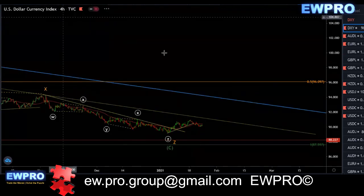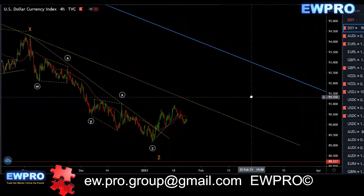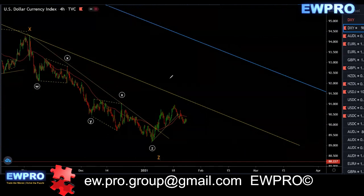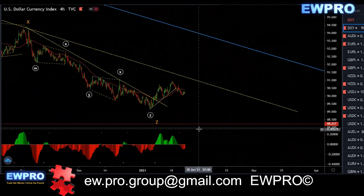So if we go down to H4, I've been looking at this as an A, B, C in the B wave and then a C down. Now we have to see if this wave C down is finished on the lower time frames. Lost me MACD, there it is.